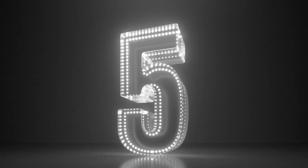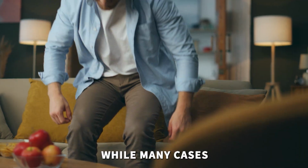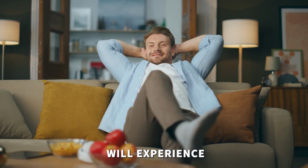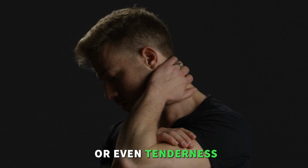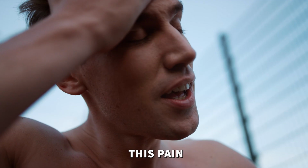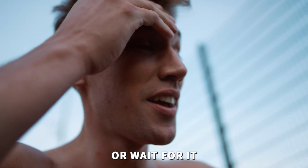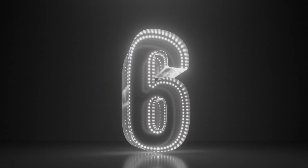Sign number 5, pain or discomfort in the testicle or scrotum. While many cases of testicular cancer are painless, about 1 in 5 men will experience pain or tenderness. It might feel like a sharp, sudden pain, a dull, persistent ache, or even tenderness when touched. This pain might come and go, or remain constant. Don't ignore it or wait for it to get worse. Cancer often grows silently.